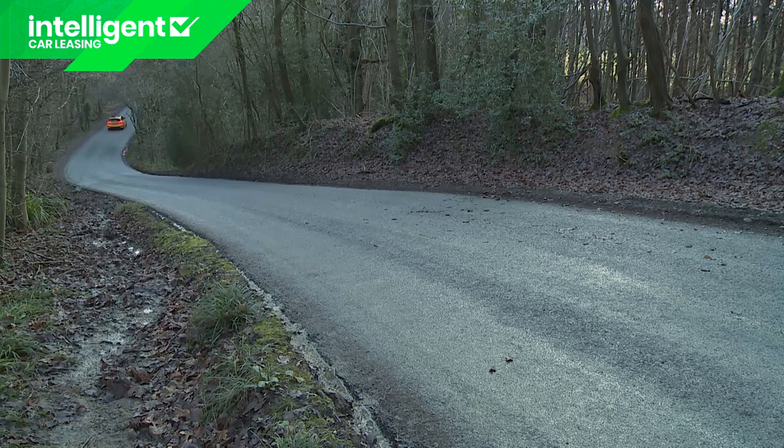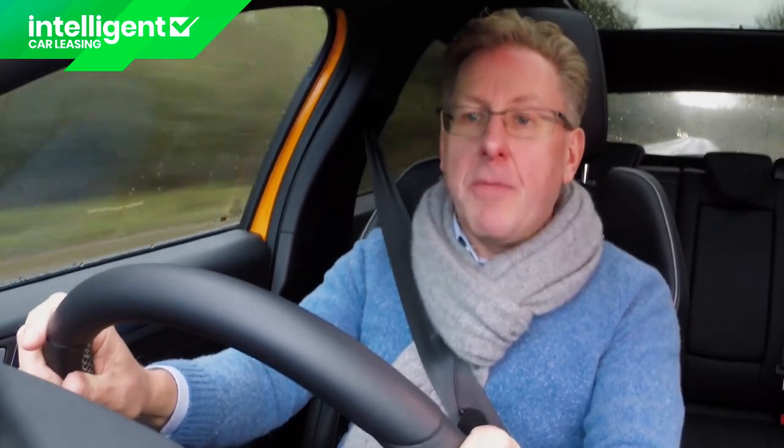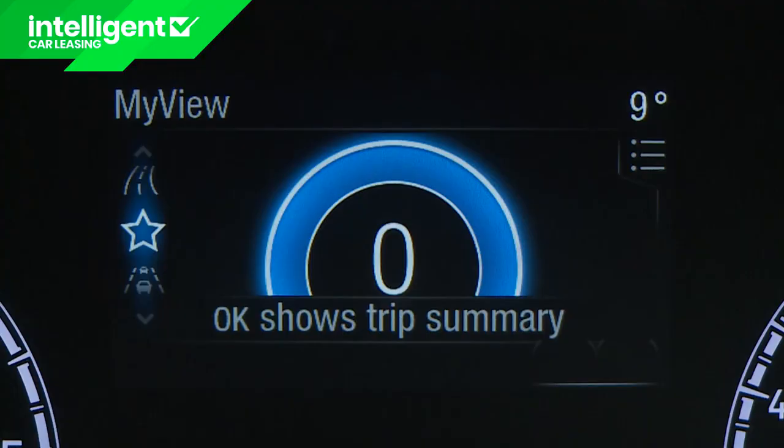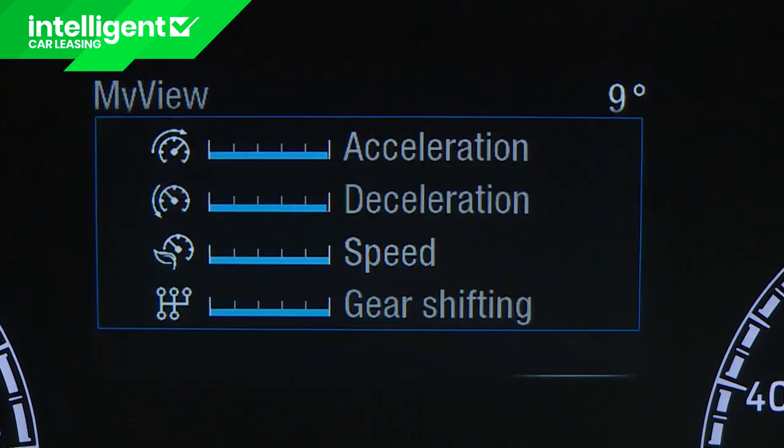If you care about getting close to the kinds of readings we've been quoting, you'll be interested in the eco-meter provided in the My View section of the instrument binnacle screen. The same display offers an eco-coach section, which helps you to see if you're driving in an efficient manner.